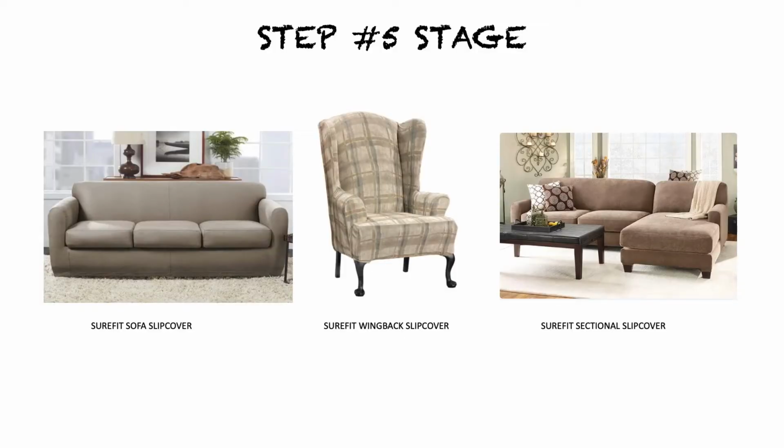If your furnishings are not quite what you would like for them to be, you can always use slip covers such as SureFit to give them an updated look.